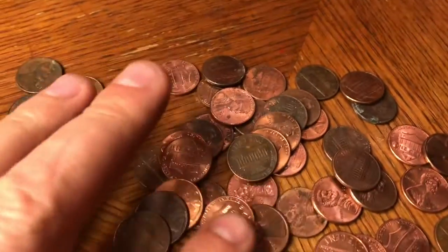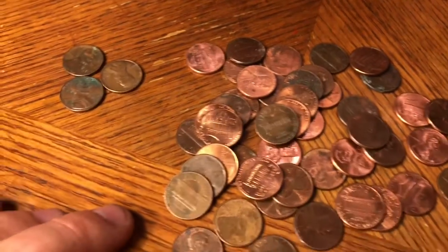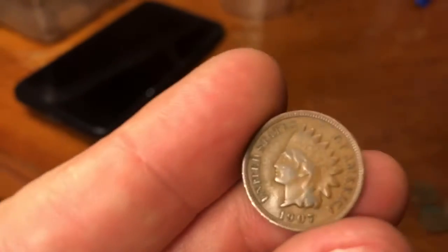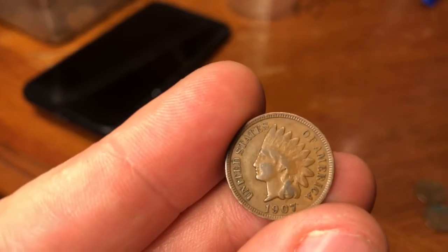Well, I think that's it for the really old stuff. Looks like there's a pretty good amount of copper in here. A lot of new ones as well, as you can see. But are you kidding me? The very first roll, I get a beautiful 1907 Indian.